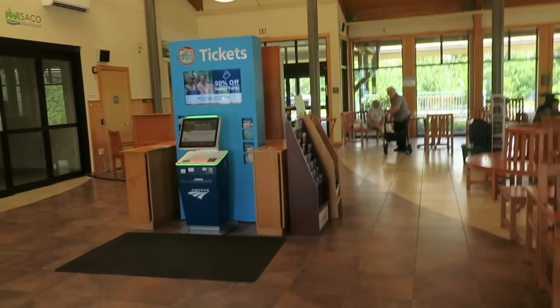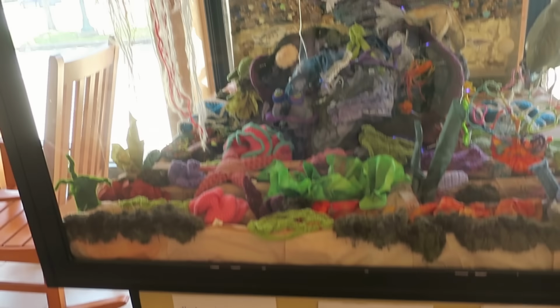This is an amazing station. We've got like chairs of all different types and vending machines and history and a textile aquarium. That's what they call it. It's incredible.